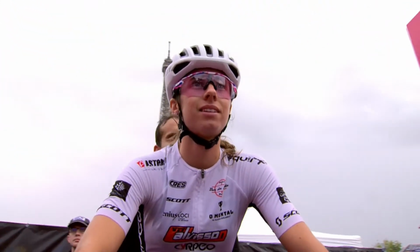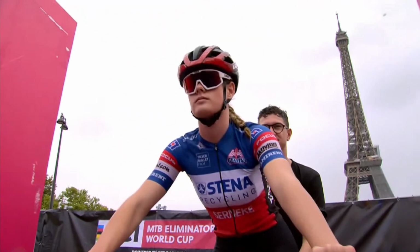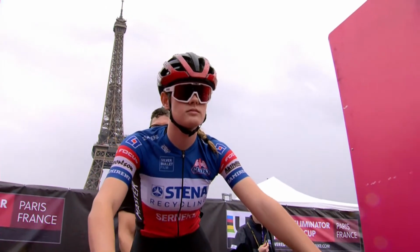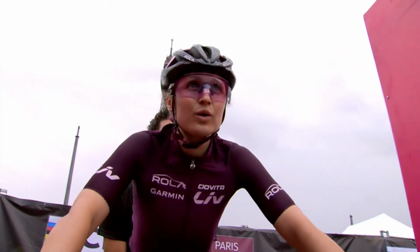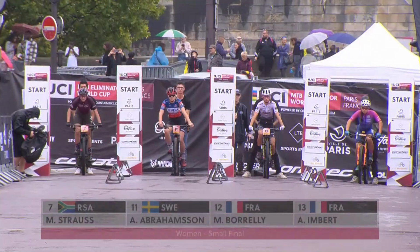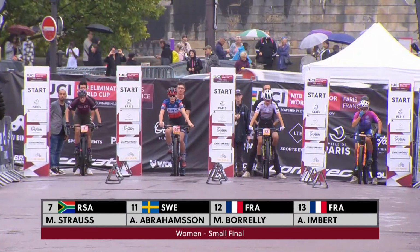So the minor final here today. We have Alice Imber, but we've got Margot Borrelli. We have, of course, got Agnes Abrahamson and Mariska Strauss. They are our riders in this race. The question is going to be for me, can Strauss get maximum points here? She could move up through those standings quite substantially in the last 2 rounds here.